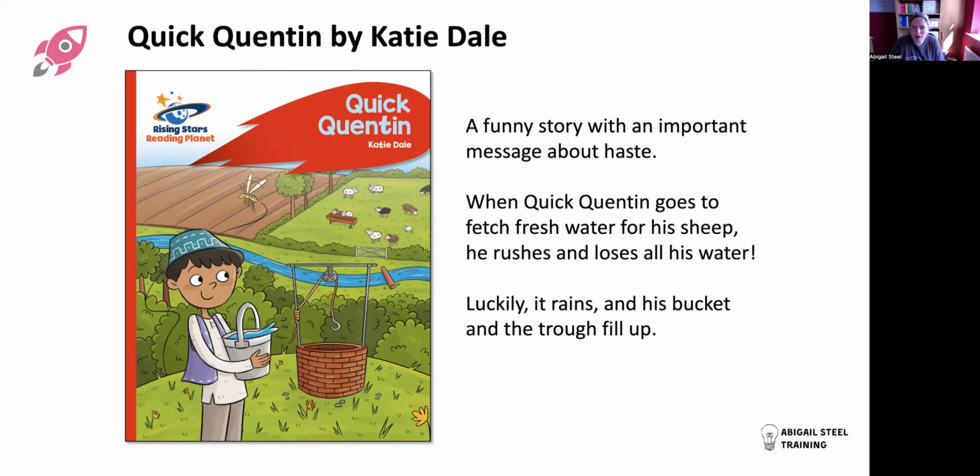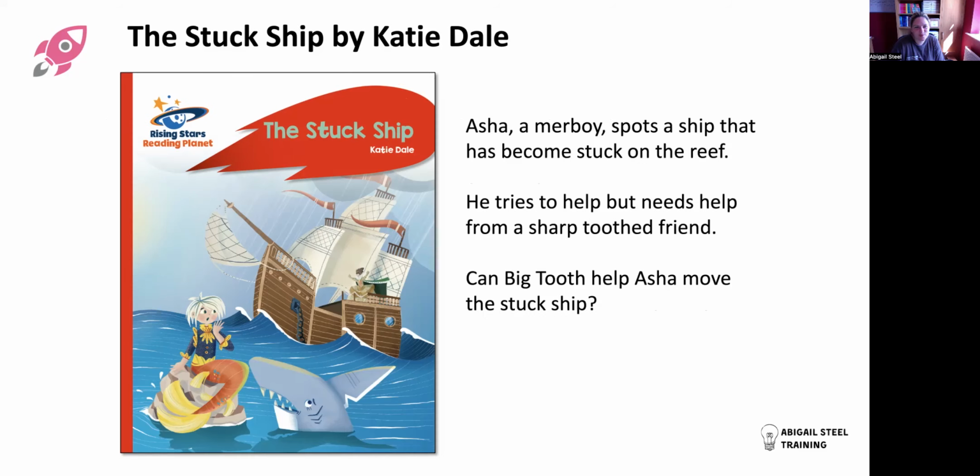Quick Quentin by a lovely author Katie Dale. A funny story with an important message about haste. When Quick Quentin goes to fetch fresh water for his sheep, he rushes and loses all his water. Luckily, it rains and his bucket and the trough fill up. The Stuck Ship, another one by Katie.